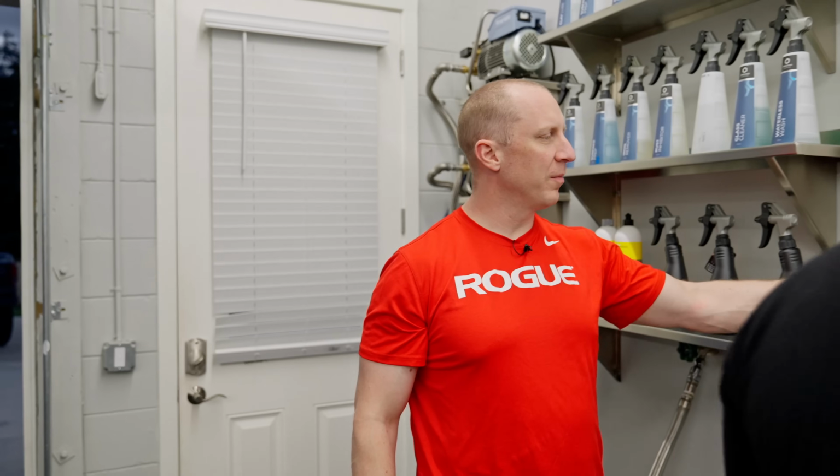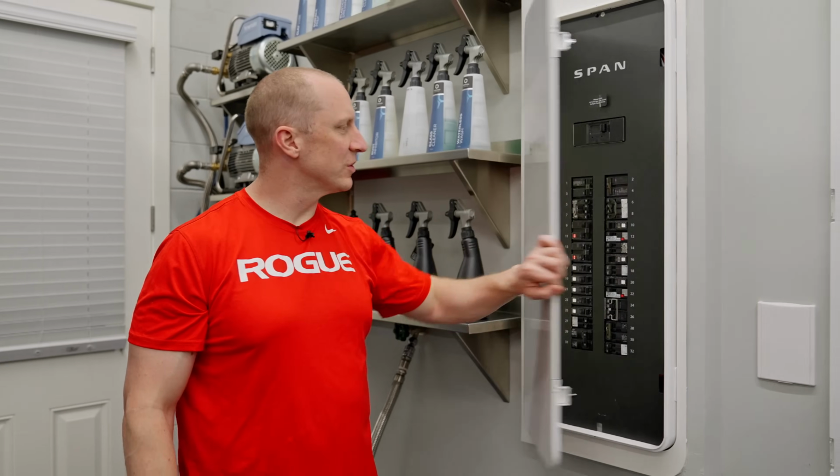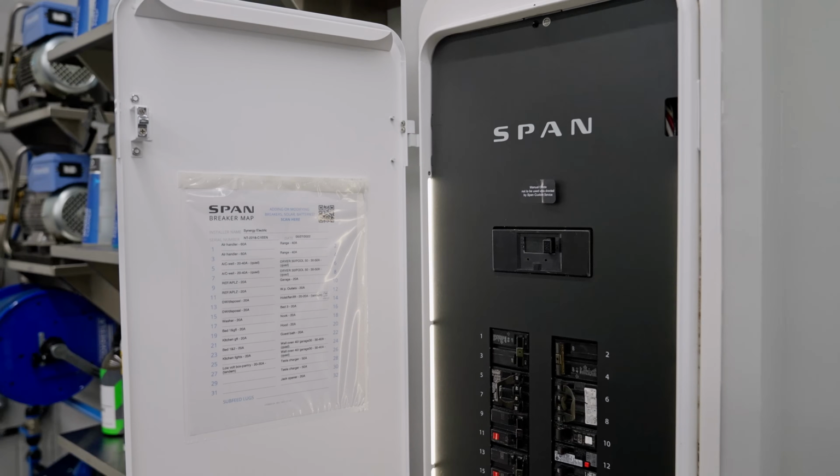This was a big problem in that my electric panel was here, and so. Oh wait, we'll open that up again. Open that up one more time. That's pretty sweet with the light, yeah.